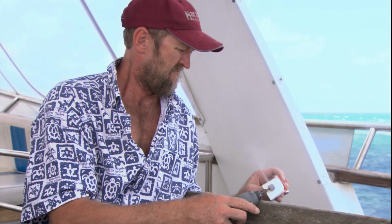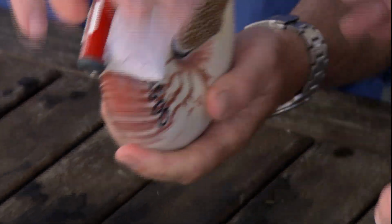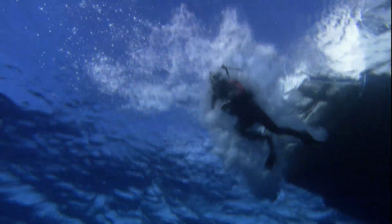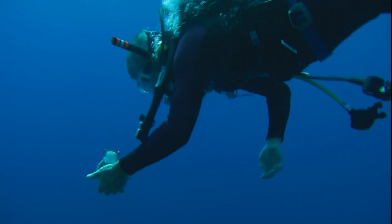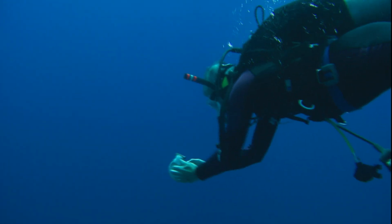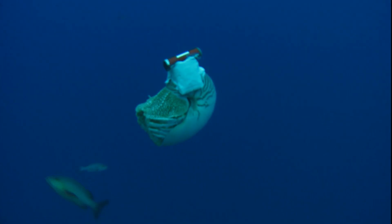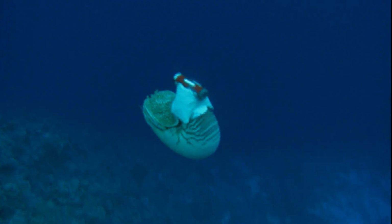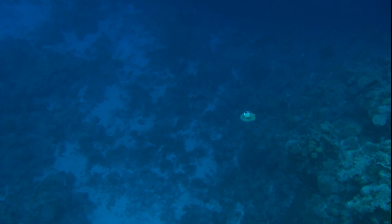This Nautilus is going to be fitted with a transmitter that will allow the scientists to monitor its every move along the reef. With this particular transmitter, it will give us two very important bits of information. At any time, we can find out what depth he is at, and also his position. And it's the depth where the Nautilus live and reproduce that is the key to understanding how they survived what the dinosaurs couldn't, a deadly asteroid impact.